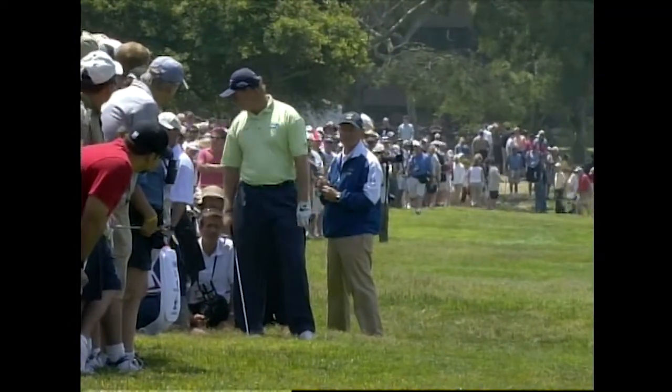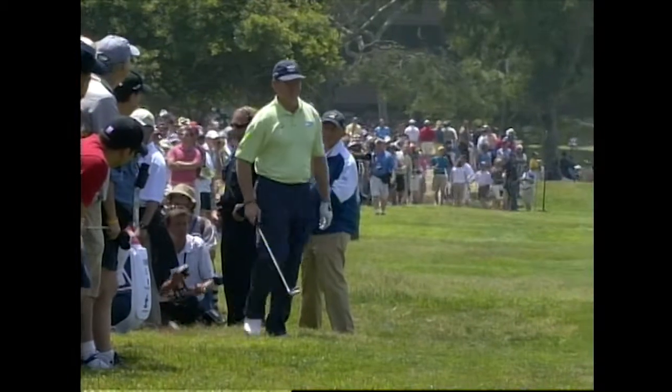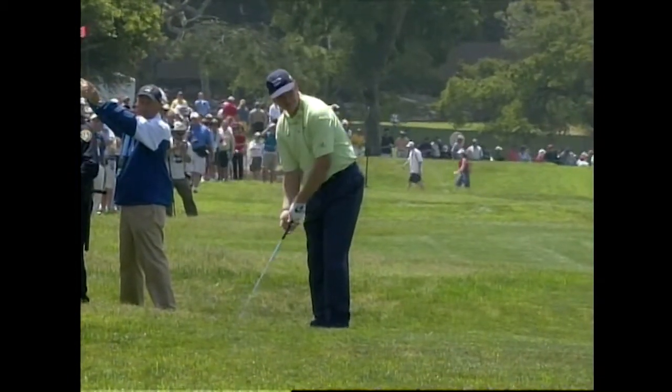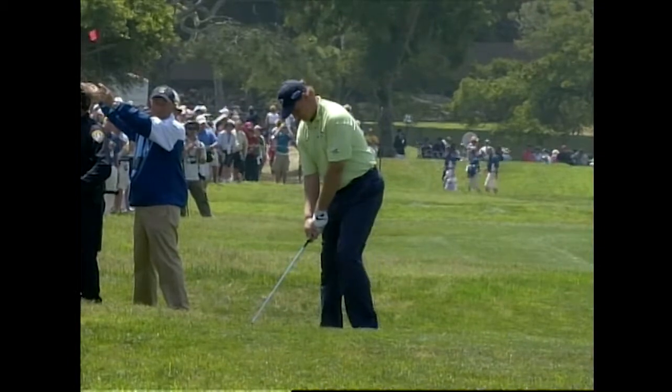Well, the fact of the matter is, and we'll see it this afternoon, if you want to come out and watch the marquee group, you're only going to be able to watch them on two or three holes, and that's if you really hoof it. But you can follow them. You can get in a great spot and watch the players come through in front of you, but still know what Tiger and Phil are doing, and that's really cool.